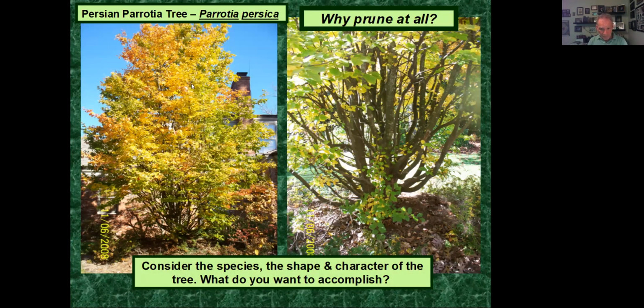This tree is a smaller tree, but it's known for its fall color. With good reason. Look at that. It's great. And that's just beginning with the yellows and oranges. But look at the structural integrity inside here. That branching structure is also a sculptural element in the garden. And that can be utilized to put lights on as a structure, as the sculpture itself. That structure of the branch, that's a sculpture.